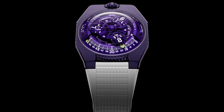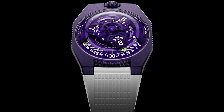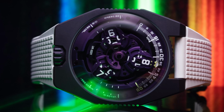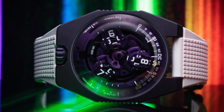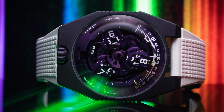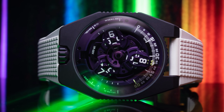This is the Urwerk UR-100V Ultraviolet, and here's what Urwerk has to say about the colour choice of this watch. This watch is a celebration of the boundary from perceptible to imperceptible, and a hue that sits on the border of a dimension we call colour. Violet is the ultimate hue, that of the fighters, the outsiders, the crazies. Heroes or villains, it doesn't matter.